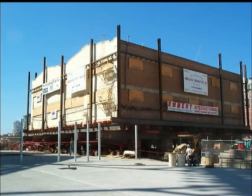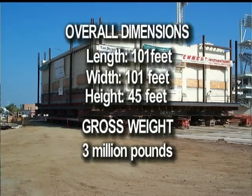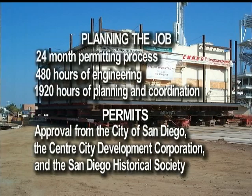In summary, Emmert International was retained by the San Diego ballpark builders to relocate a very fragile historical structure to make way for a public space adjacent to their new baseball stadium. Emmert overcame significant technical and logistical problems to successfully complete the move. Overall dimensions: length 101 feet, width 101 feet, height 45 feet, gross weight 3 million pounds. Planning the job: 24-month permitting process, 480 hours of engineering, 1,920 hours of planning and coordination.